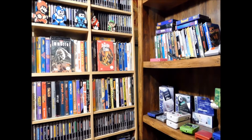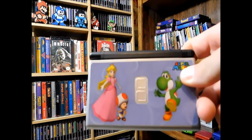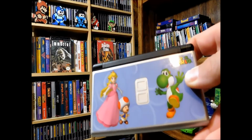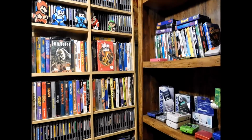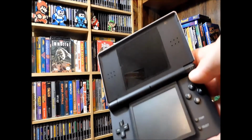I looked on the ground, and I seen a crappy DS game that was still sealed. I left that. But next to it, I found this. I got a black Nintendo DS. It's got a Super Mario faceplate on it, which is pretty cool. It's in pretty good condition.